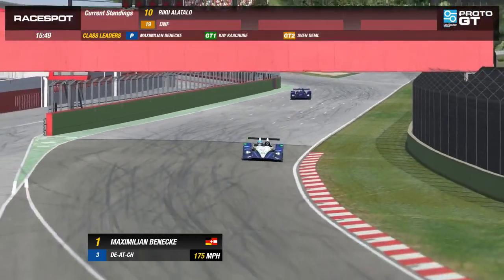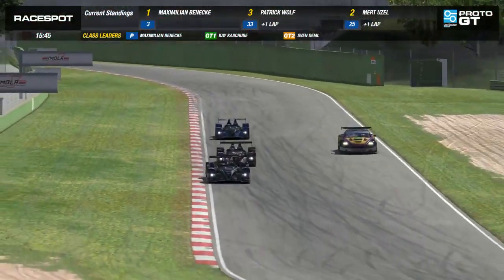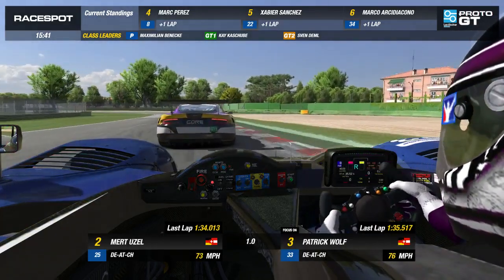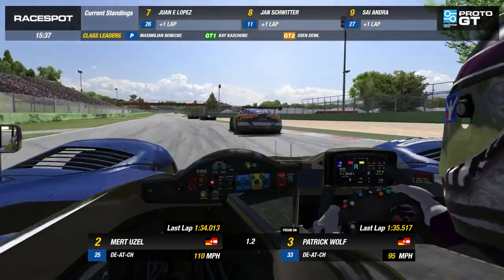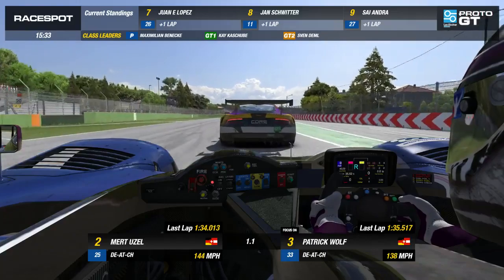It certainly was, and Maximilian Benike there, a great run at the moment. He's 21 seconds clear of Patrick Wolf in second position on the racetrack. Wolf actually catching a lot of lap traffic now. He's behind the GT1 cars at the moment, going to be making that move past the leaders. That is Akei Kashube in your GT1 class, Will.